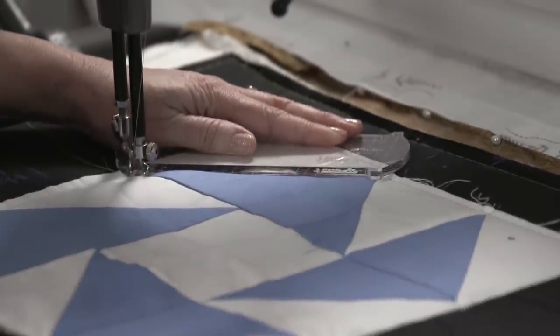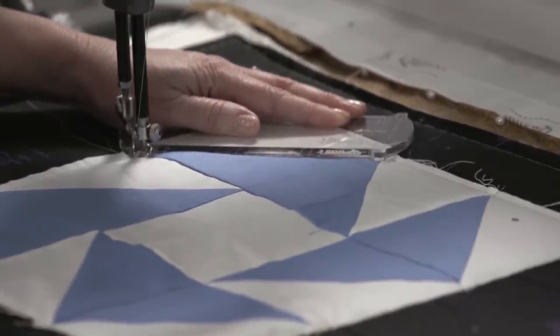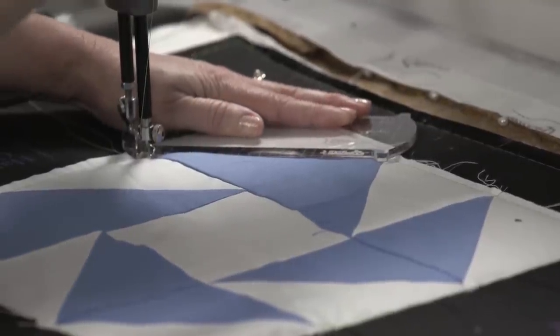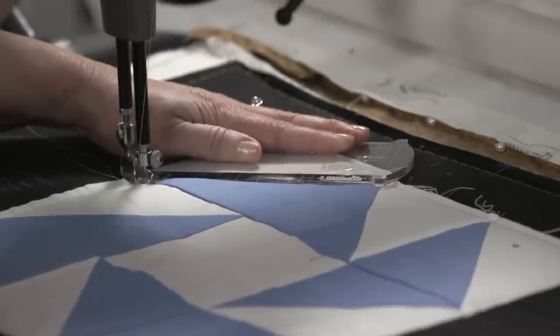I'm going to adjust my machine settings here. I want my needle in the down position. I'm in cruise mode. I'm okay with that because I'm at a really low speed of cruise, and that'll work great jumping back between rulers and free motion.